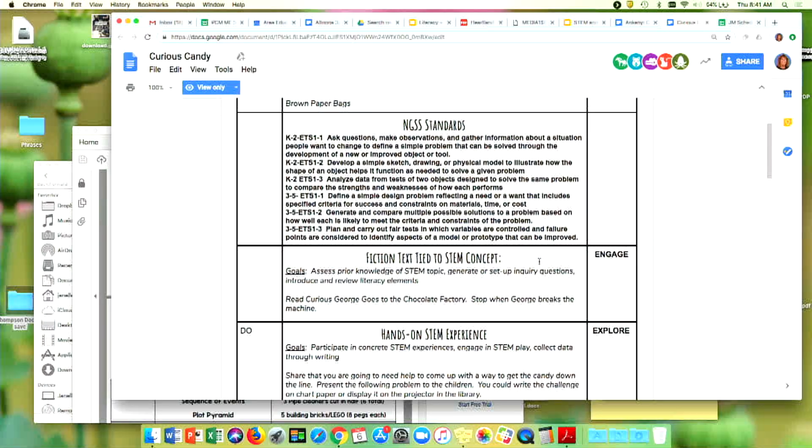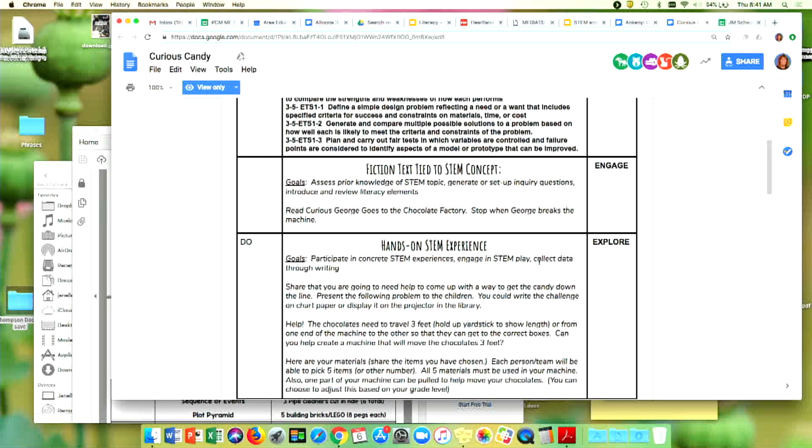From kindergarten to college, you should be using speaking and listening standard 1, where kids are talking to each other. So that's another standard I want you to always be thinking about when you're putting these together. All right, so then it has the fiction text tied to the STEM concept, hands-on STEM experience.